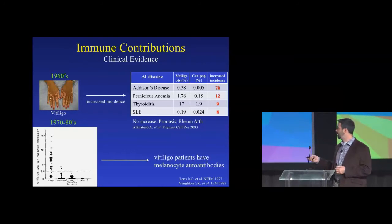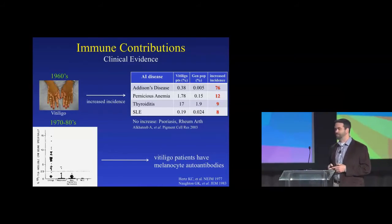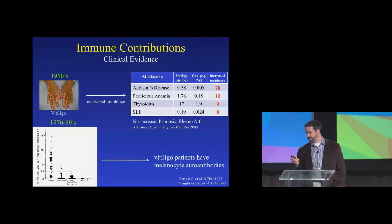In fact, this study in 1977 was Steve Katz. He was one of the first to study vitiligo. We had a conversation about this yesterday. He actually enrolled a number of autoimmune syndrome patients, APECED syndrome patients with vitiligo, and found that they had elevated antibodies. And these antibodies were complement-fixing antibodies.